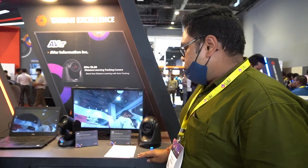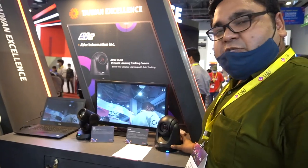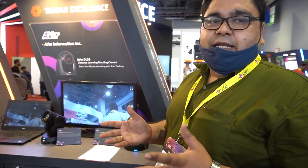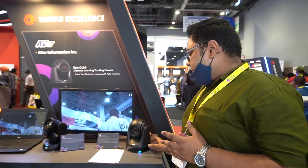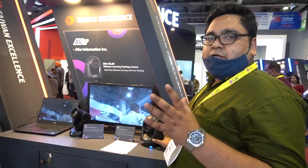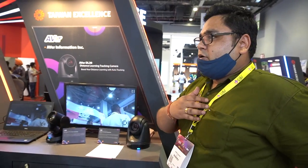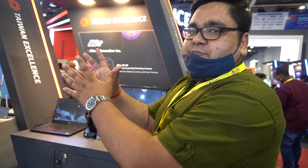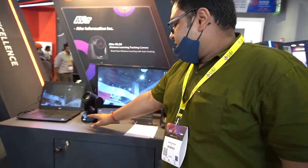Any BYOD application can be used by the camera. So this is a speaker tracking camera. By using this, you can track the movement of the teacher, whosoever is delivering the lecture in the classroom. So that camera will start focusing on that particular teacher's motion, and when he starts moving from one place to another place, it moves as per their motion. This is a basic camera.